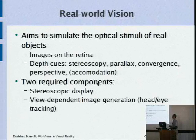So let's talk a bit about real-world vision, because that is really what you have to focus on very much in order to make it work. If you forget about all the other aspects of VR that are somewhat ill-defined, then one of its big goals is to simulate the way that we see real-world three-dimensional objects. In other words, we are trying to simulate the interaction between your eyes and the outside world in order to con you into believing that you're seeing something that is not actually there. So what we are trying to do is replicate the images on the retina that a person would see when looking at a cube, some object that's not actually there.